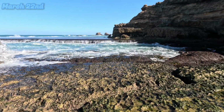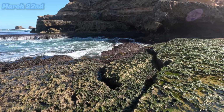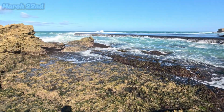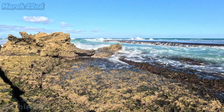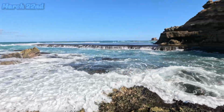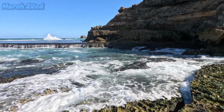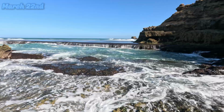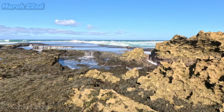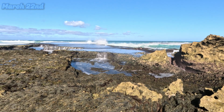So this right here is probably the biggest trench in between 2 rocks that are poking out that I know. You can see the wave comes right through, and I can get there, but we're not going to get there just yet because I still need to check out this first one.